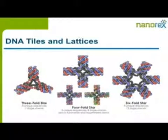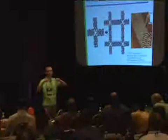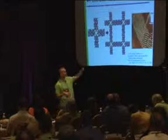These are just more motifs that people have synthesized in solution, and they've actually created grids out of these different patterns. So we have a threefold star on the left, a fourfold star in the middle, and a sixfold star on the right, and these create different lattice designs. Here's the four-point star, and you can see it's the same kind of deal with the Holliday junction that I showed you earlier, only here we have in each arm of the motif two parallel crossover duplexes, so it's a much more rigid structure, and it creates a more dense grid or network there.